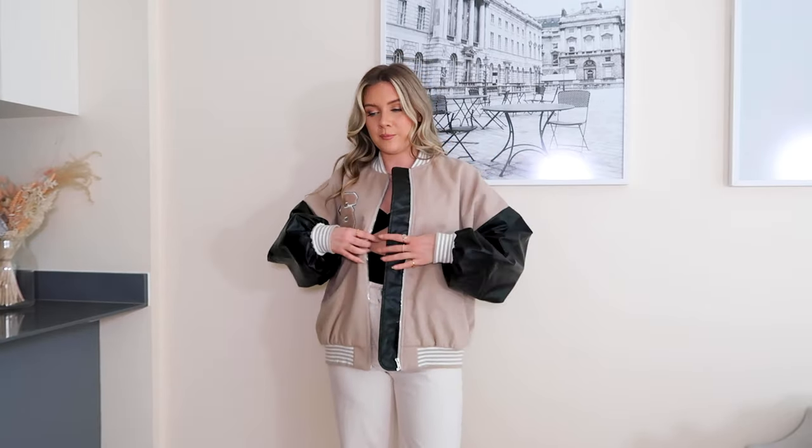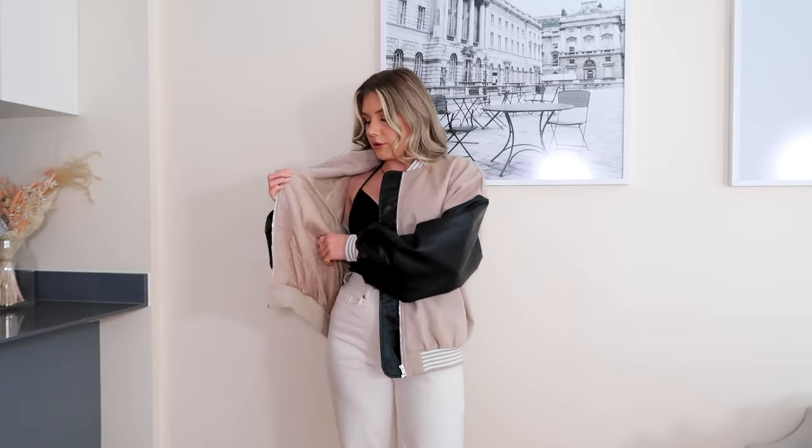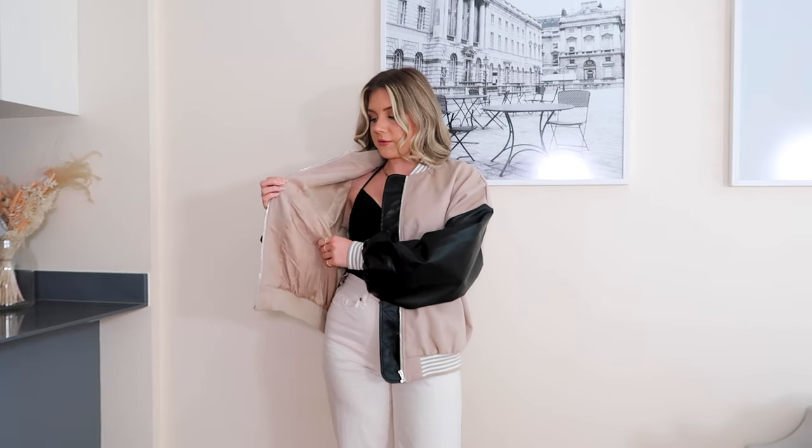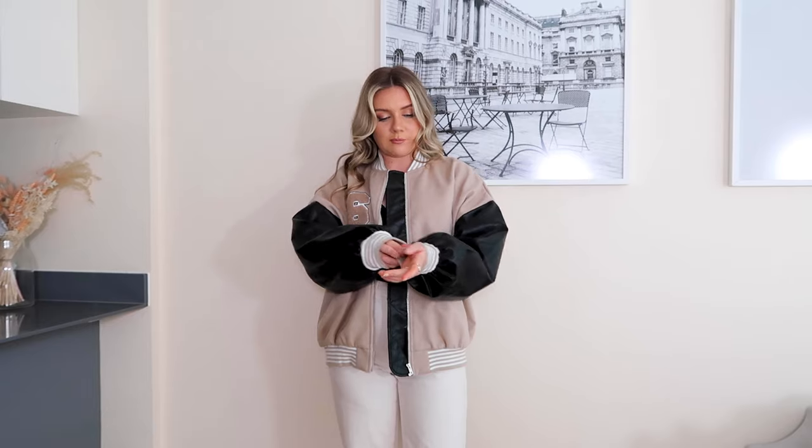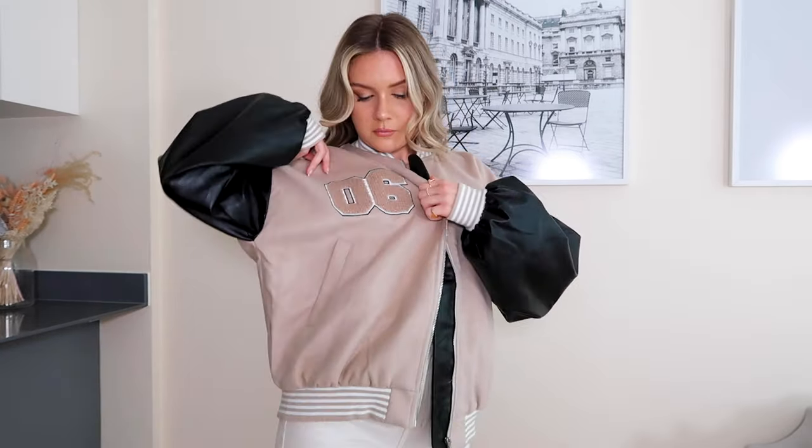But yeah, I think it's nice and the quality is really, really good. Honestly, you would not guess this is Boohoo quality, the way it's fully lined. It's fully lined the whole way through. And yeah, I like the design of this. It's also got a cute little number 6. I don't know what that means. I don't know if that references anything, but it's sweet.